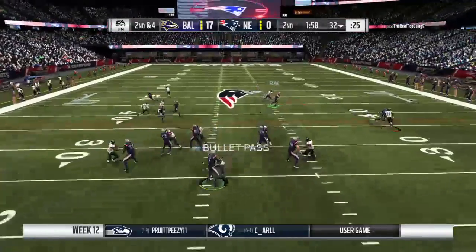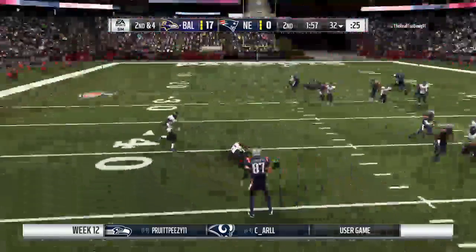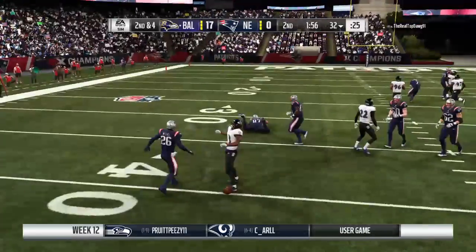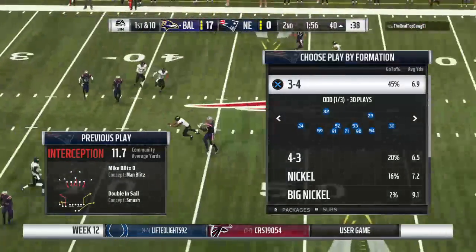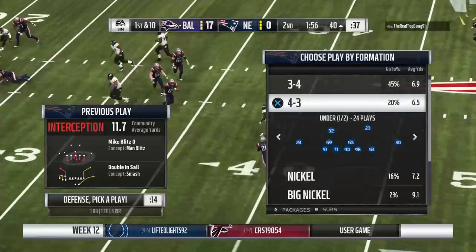2 minutes to play here in the first half. Now a shotgun snap as they'll look to throw. Looking for Gronkowski, and it's intercepted. Picked off by Tony Jefferson. And they are going to set up shop at the 40-yard line.